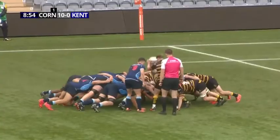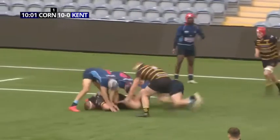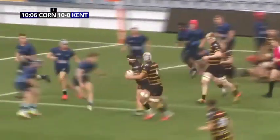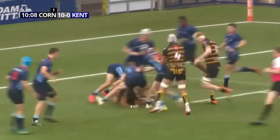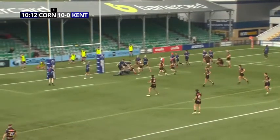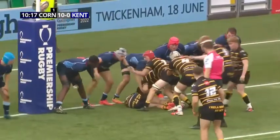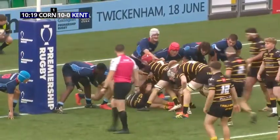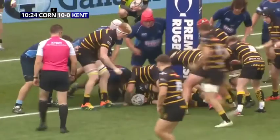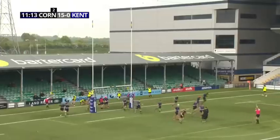Sent. This time looking strong, maybe another chance for them here. Inches away from that Kent try line, they need to keep pushing. Kent trying to stay strong, just short once again. Under the, went at the ankles.